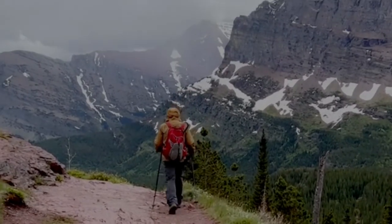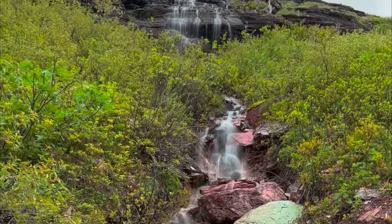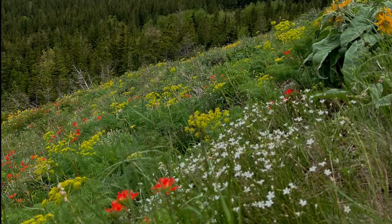A gentle rain is starting to fall now, but we don't mind. The wetness brings out the colors of the rocks and the flowers on the landscape.